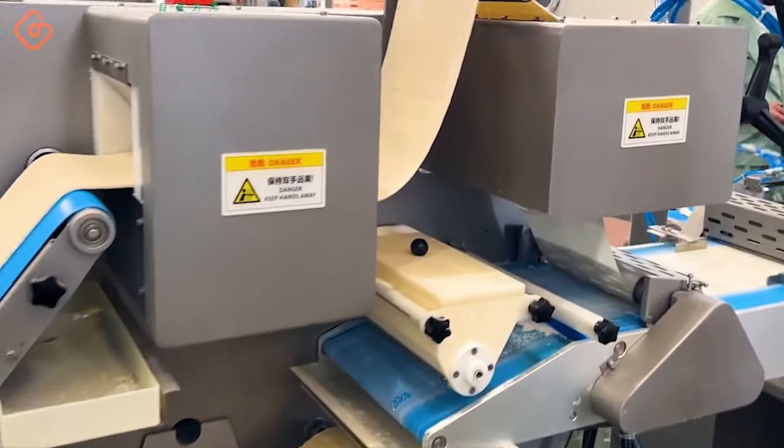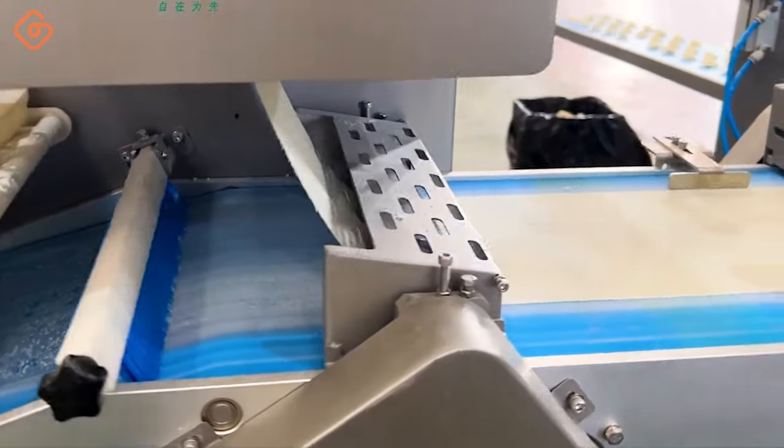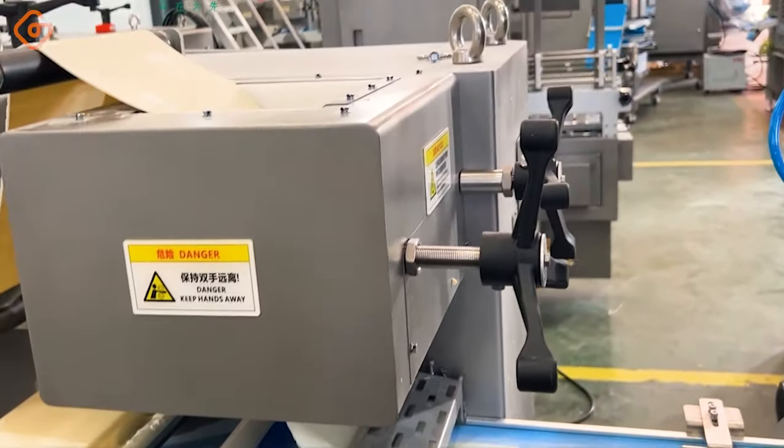Flexibility in adjusting the size and shape of wontons. The wonton making machine is an indispensable tool in factories and food production facilities.